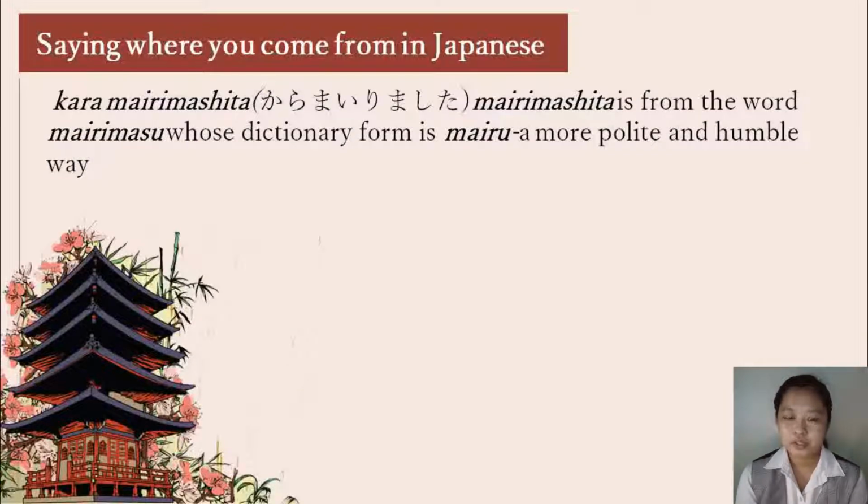Kara mairimashita. Mairimashita is from the word mairimasu, whose dictionary form is mairu, a more polite and humble way of saying the word to come.